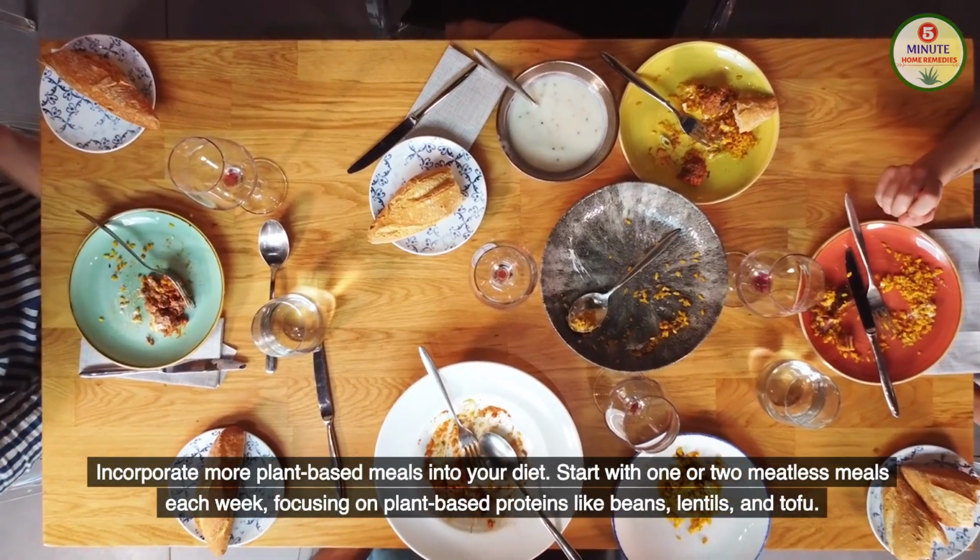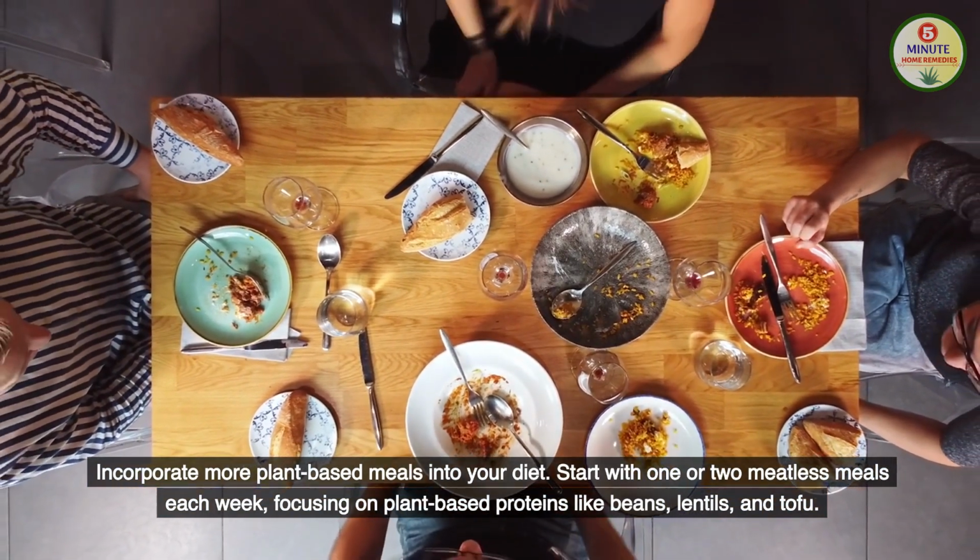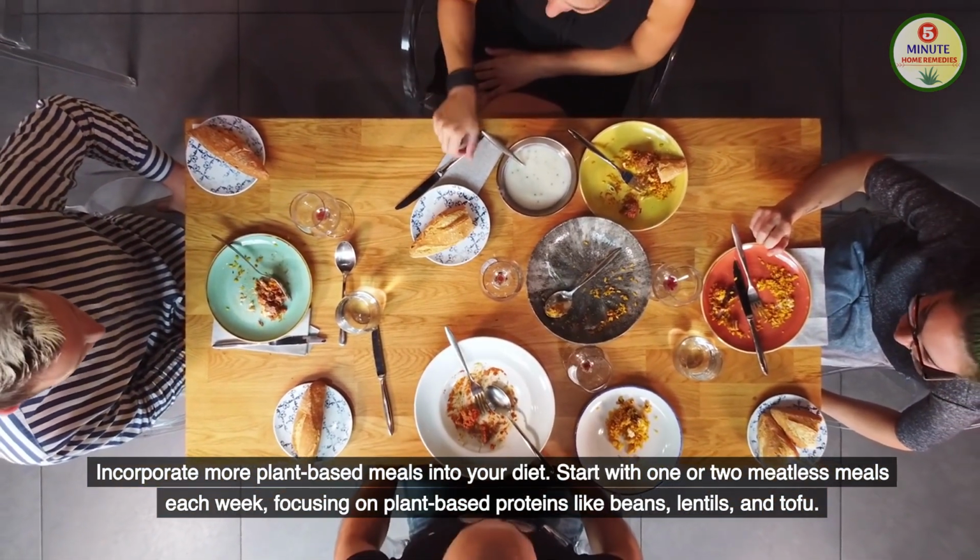Incorporate more plant-based meals into your diet. Start with 1 or 2 meatless meals each week, focusing on plant-based proteins like beans, lentils, and tofu.